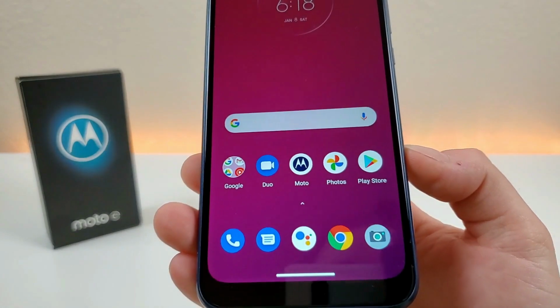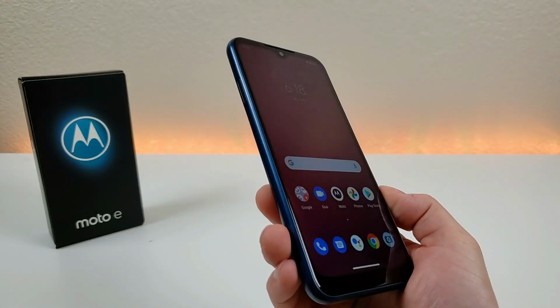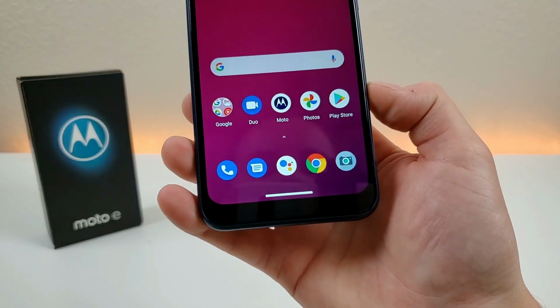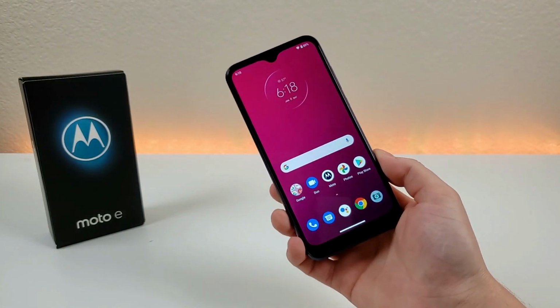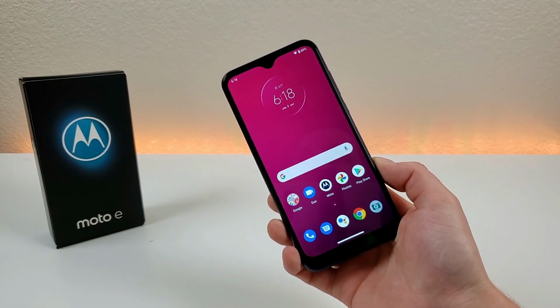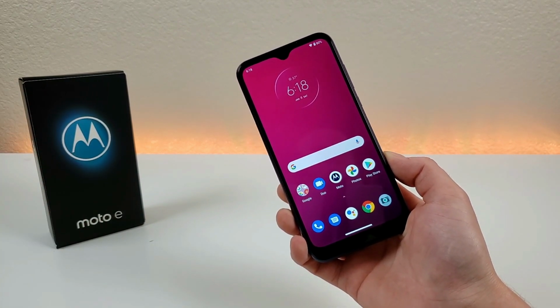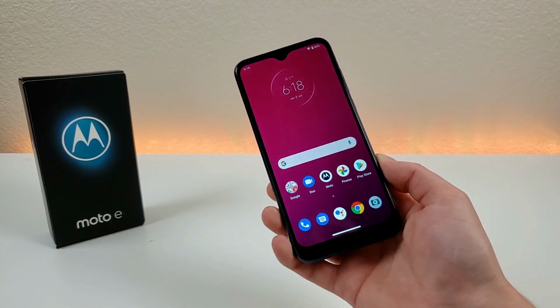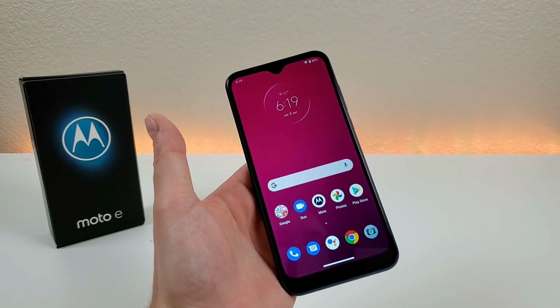And you can see, looking at the display on the phone, viewing angles are not too bad. Again, for a very low-end device, you can't ask for too much. And colors are not too bad either, so for watching video content or looking at photos or even browsing social media, this phone will get the job done. Now, it's not the most powerful phone out there, which we will talk about a little bit later on in the video, but as far as the display quality goes, I'm pretty happy with it.